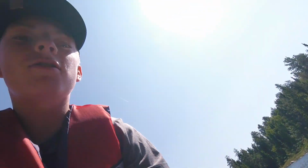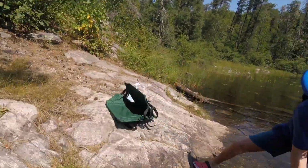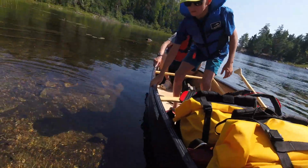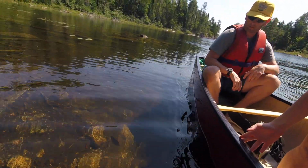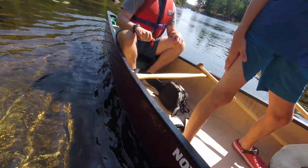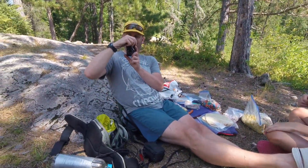So we've been paddling for like 2 hours and my butt was so sore. We're having lunch here. We're failing, boys. Maybe just wait this time until we're ready. Go. Okay, with the food bag. Alright, Dad, see it. Yeah, boy!